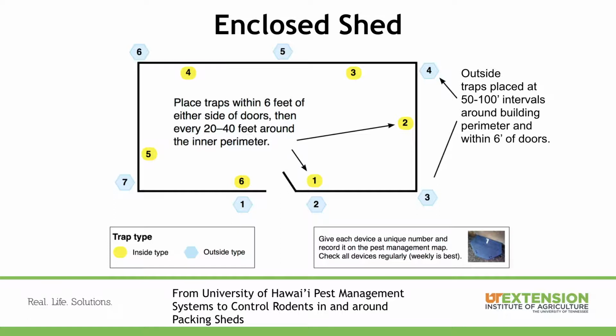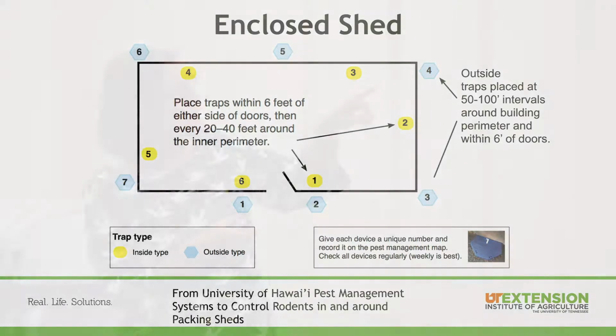Then you want to make sure that you're placing a trap within 6 feet on either side of the door, both inside and outside. And then every 20 to 40 feet around the inner perimeter. And then outside traps, you're going to place them at 50 to 100 foot intervals around the building perimeter. And again, within 6 feet of the doors.